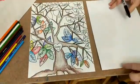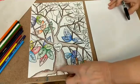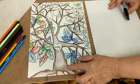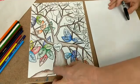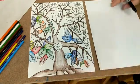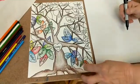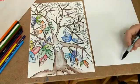So I'm going to start at the bottom of the paper. Like I said, if you want to add some roots, you can start up just a little ways. If you want your tree trunk to just run right off the bottom of the paper, you can just start right at the bottom of the paper. I kind of like the big gnarly roots. We'll talk about how to make those in a minute.